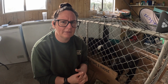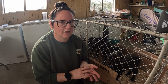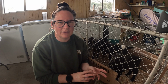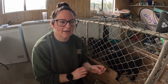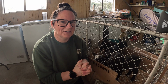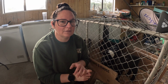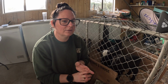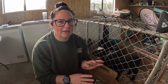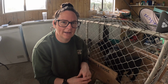So we've got 2 Arapawa mums left, and over the time we've crossed them with Suffolk rams, and we also have a little bit of Texel in our flock as well, which gives us some really cool and interesting lambs. We definitely still get white lambs. We also get all black lambs, and we occasionally get a mix of a black and white lamb.